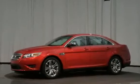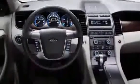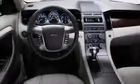The 2010 Ford Taurus hits the scene with a major makeover inside and out. The Blue Oval is bringing its flagship sedan upmarket with a vastly improved interior and a new exterior design that brings the new Ford Taurus into the 21st century.